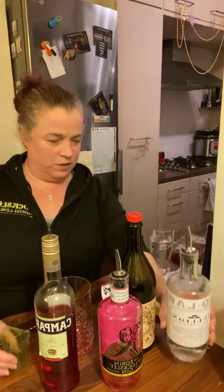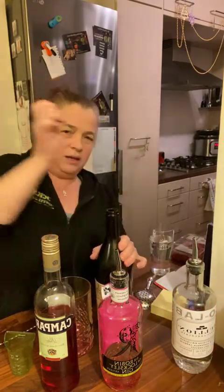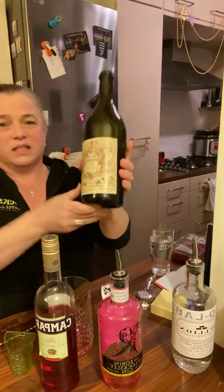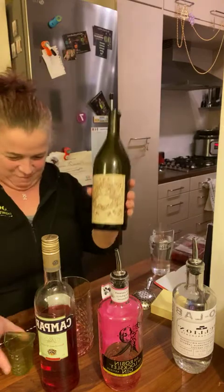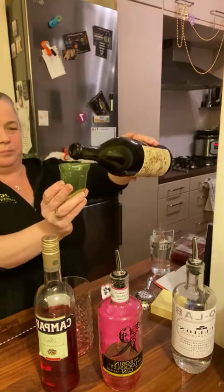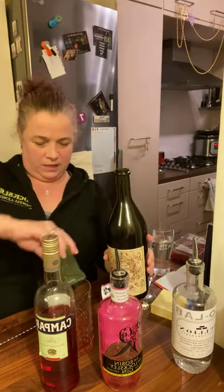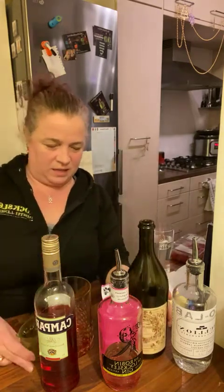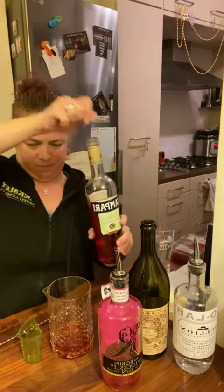Doing 20 ml of sweet vermouth. We're slowly going down in amounts. And we are going to use the Antica Formula today. Oh, thanks, Em. So, how many did I say? 20 ml. Antica. And 15 ml of the Campari.